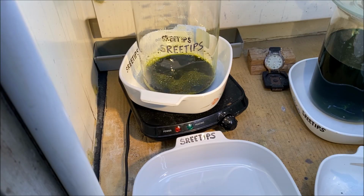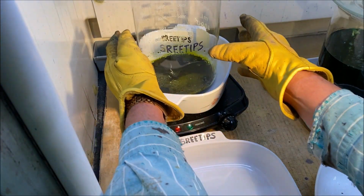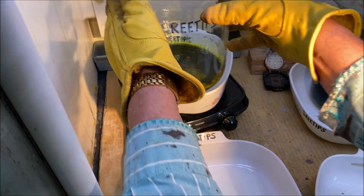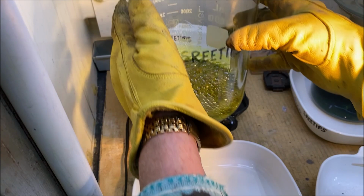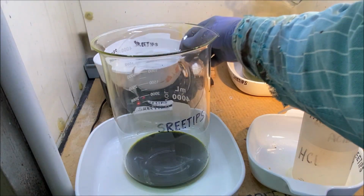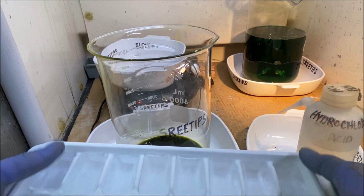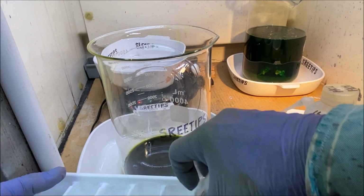I've got this evaporated down, and I think I've got all the excess nitric driven off out of here, so I'm going to take it down off the heat. I've allowed it to cool for a little while, and now what we'll do is I'm going to cool it further by adding some ice.